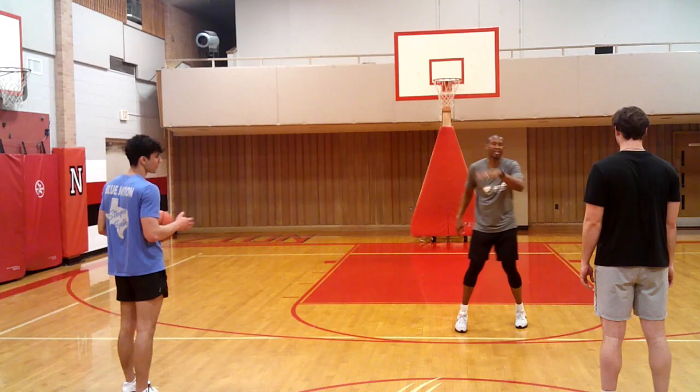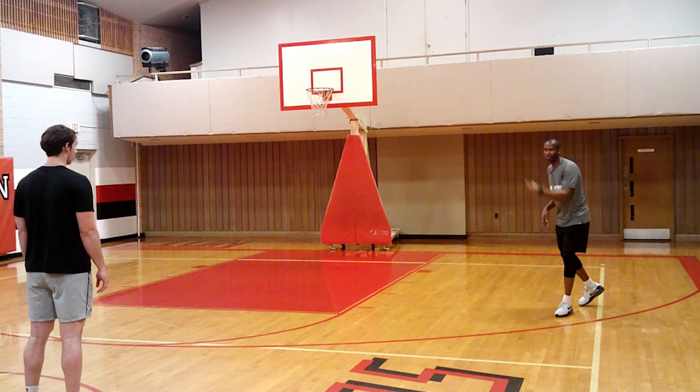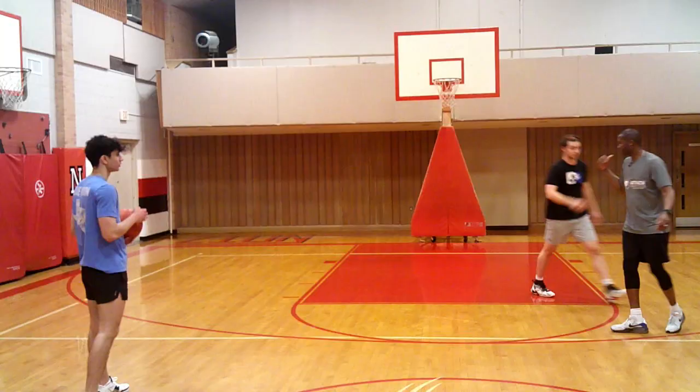All right, let's get right to that first action. First, here it is, I'm the four. I'm going to set a flare screen. Jake's going to knock down a shot. Come on down, dribble it over. Knock down shot, right there, okay? Good. Next action to highlight, the flare's not going to be there.